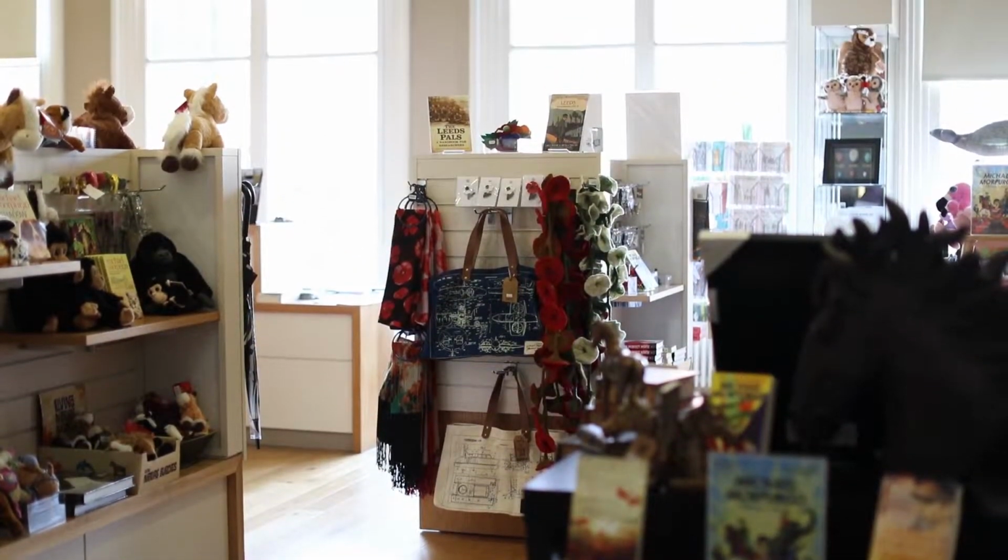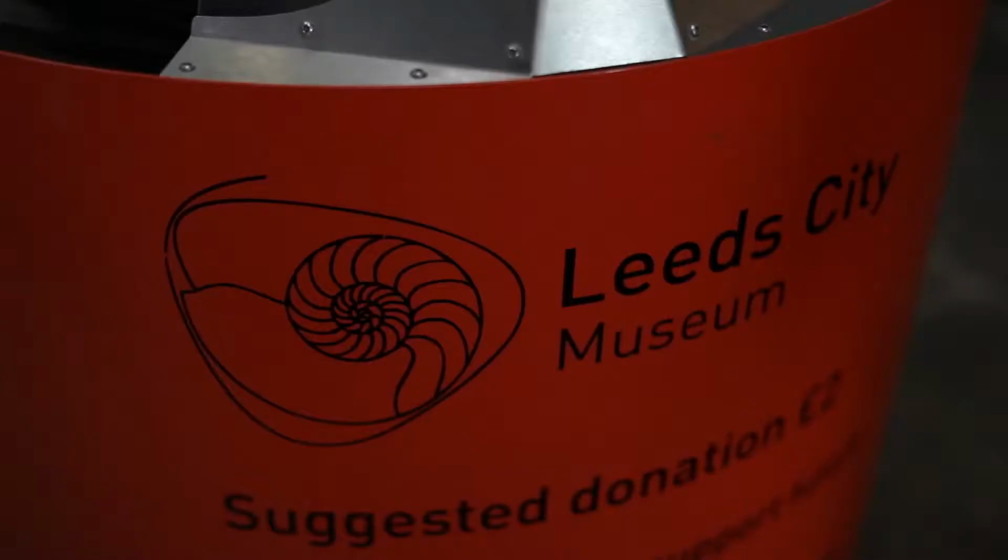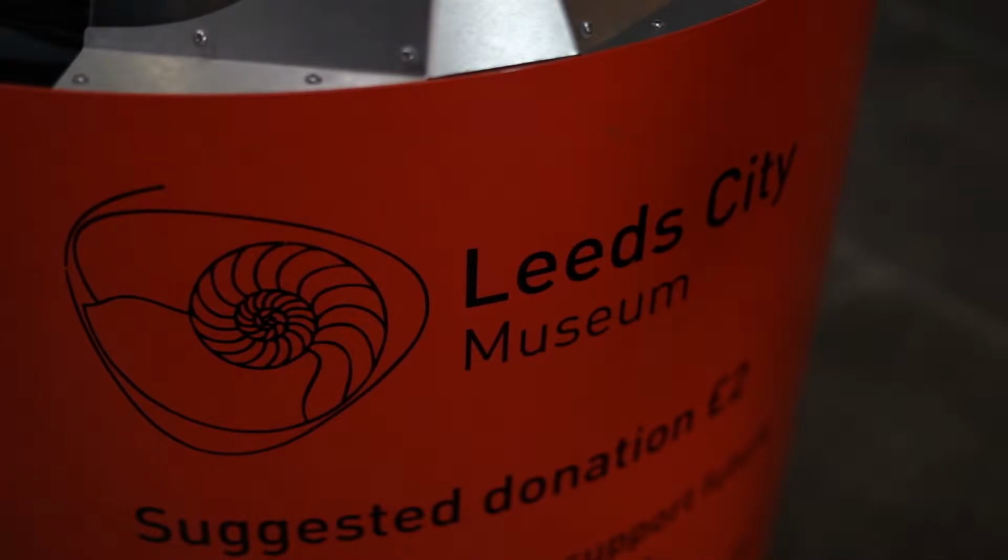The knock-on effect is that it helps us sustain our business, as we run our own cafe and our own shop. So just from people enjoying it, more people coming into the museum raises the profile and raises income. So it works in all sorts of positive ways.